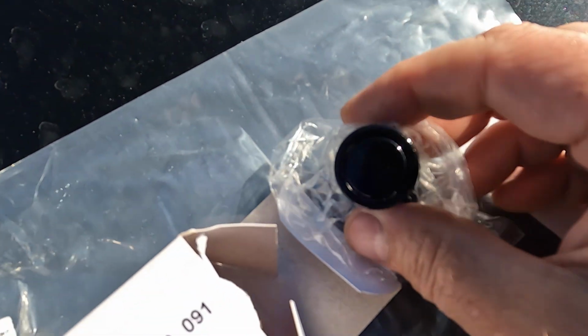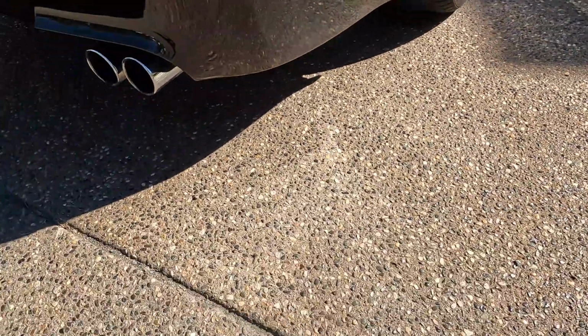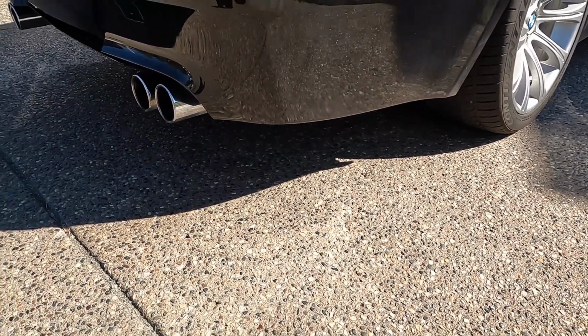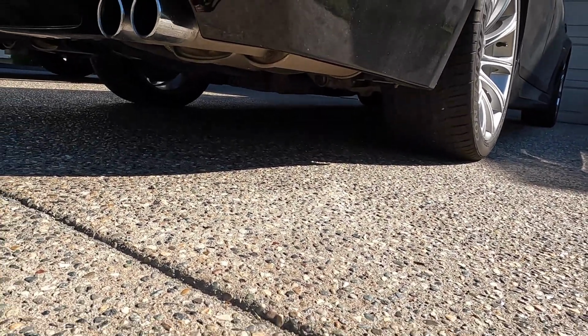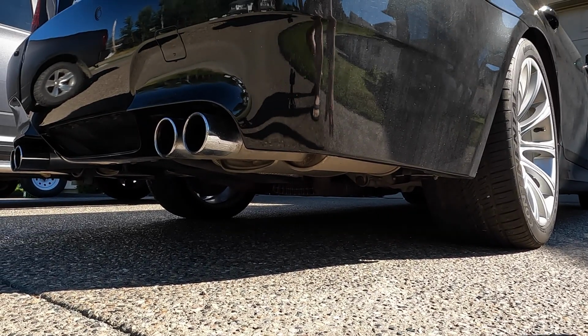Sapphire black. We should be able to get at this one from the back without having to take the bumper off. Fortunately, it's the corner one, so we should be good there. I'll set you guys up here so you can see it. I'll crawl underneath.